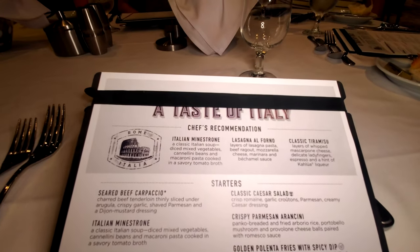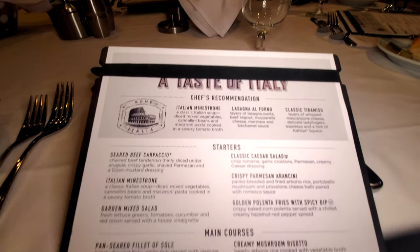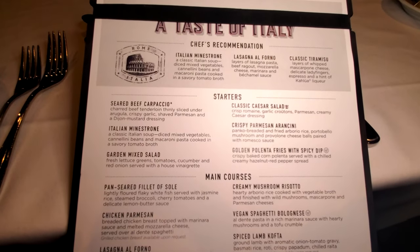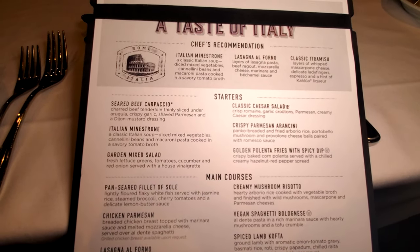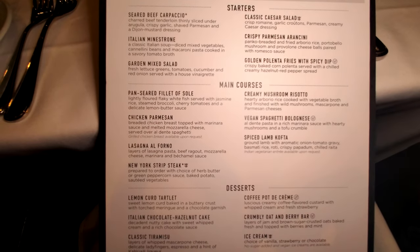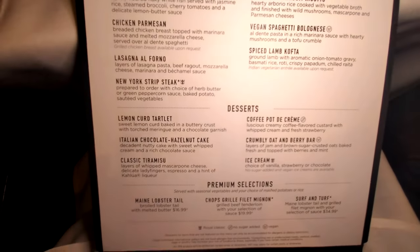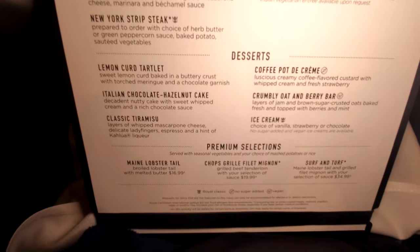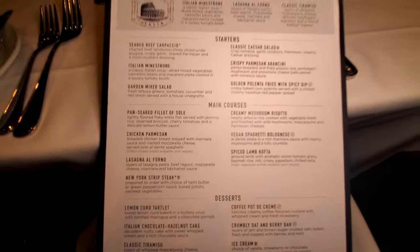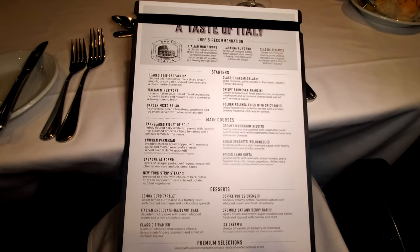So we're going to go ahead and show you what the choices are. Folks, here's the menu. Chef's choice today. You got the Italian themed, so very interesting stuff here. You got some more stuff here in the starters. You got the main courses here as well. Of course, feel free to pause the menu and look into it a little bit deeper, if you will. And you got the desserts, as well as, of course, the premium selections here. This is your menu for tonight on Italian theme, as part of Royal Caribbean's new menu program.